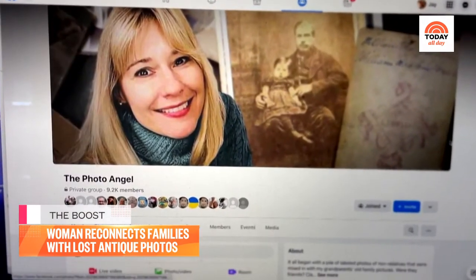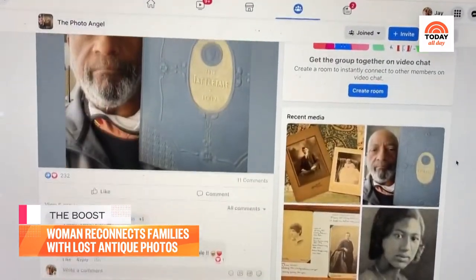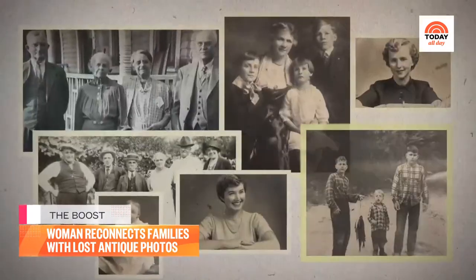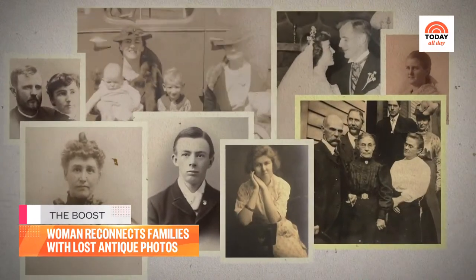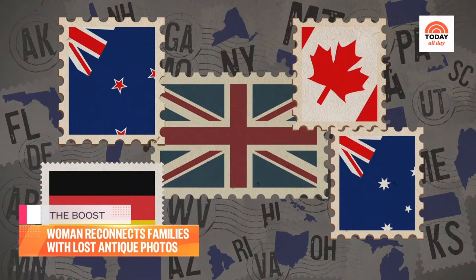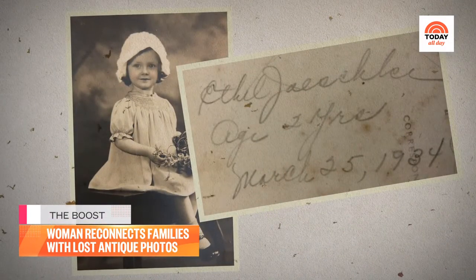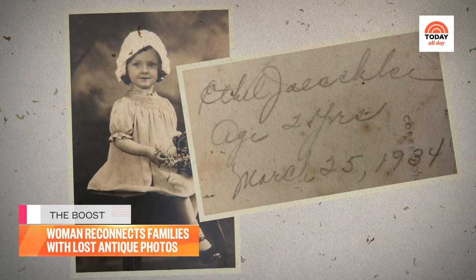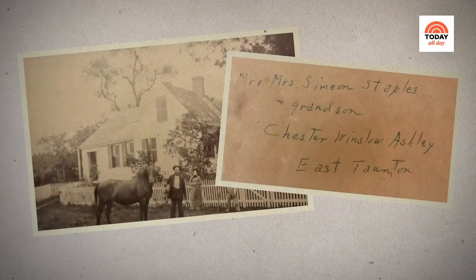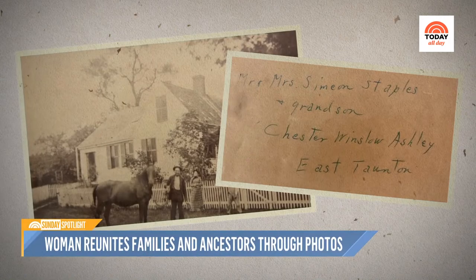Anecdotes like this one earned Kelly a title, the Photo Angel. She shares her search stories on Facebook, collecting more than 9,000 followers. By her count, Kelly has mailed the unkept keepsakes to 42 states and 5 countries. This picture of young Ethel Weiss now heading home. She's buried in Arlington, Virginia, but her picture will soon be in the care of her 93-year-old husband. And this of Simeon Staples, headed to family in Rhode Island, a shovel shop worker in the late 1800s.